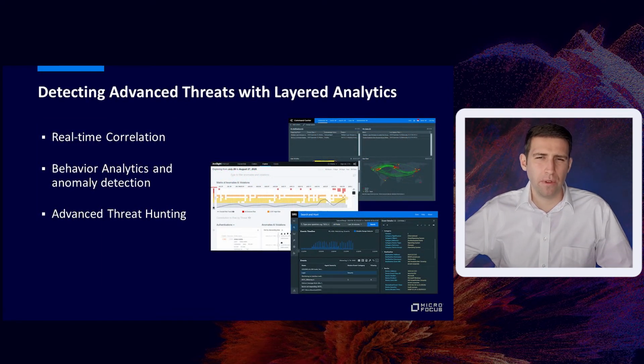Detecting advanced threats with layered analytics. So we know that advanced threats are one of the main problems that organizations face today. Threats are more complex, they're harder to find, harder to distinguish from the noise. So we use layered analytics to make sure that we can catch more and have a broader coverage through these different methods. The three main methods of these that we use are real-time correlation, behavior analytics and anomaly detection, and advanced threat hunting.